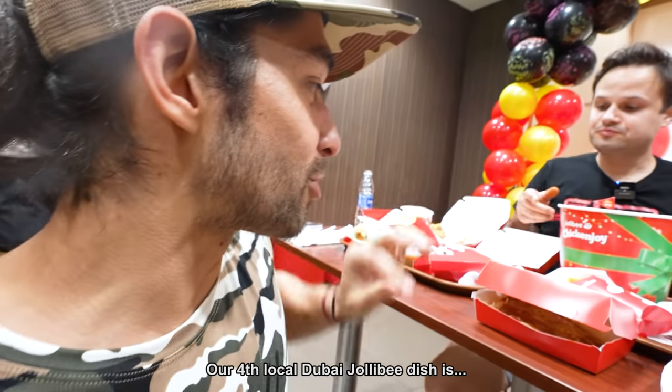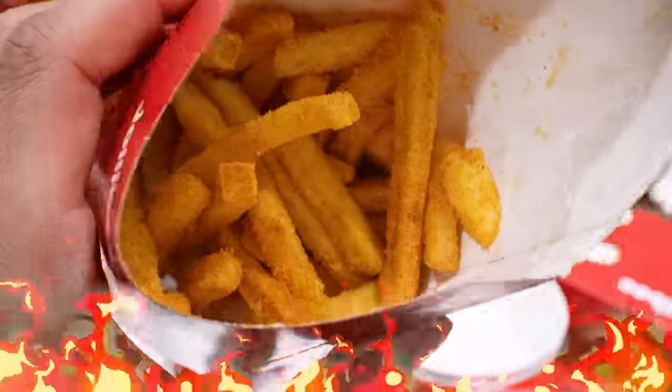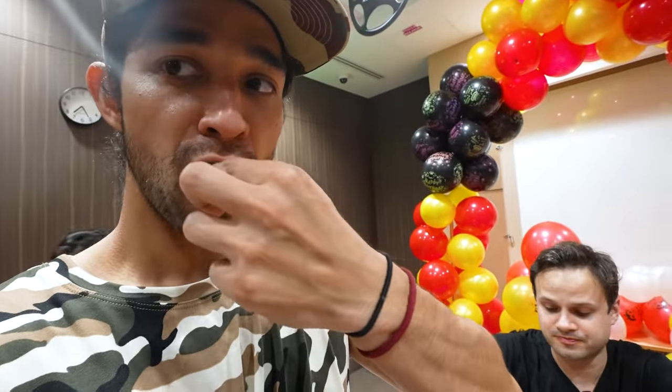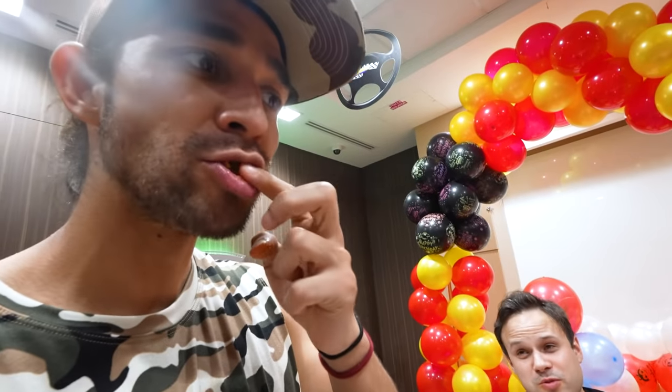Pangapat na local Dubai Jollibee putahe ay spicy barbecue fries. Spicy fries. They're loaded with the addictive powder. Wow. Wow. Mmm. Wow. Very spicy. It's good. It's really spicy, actually.